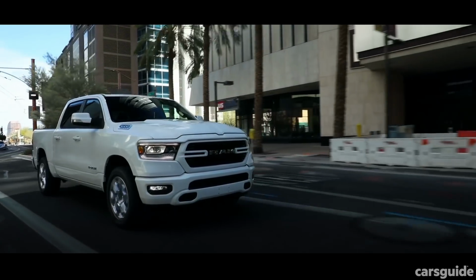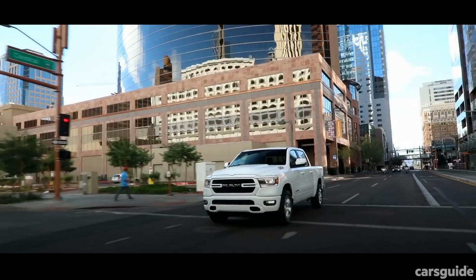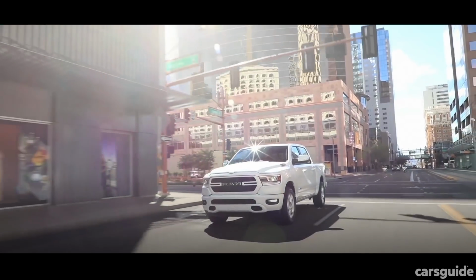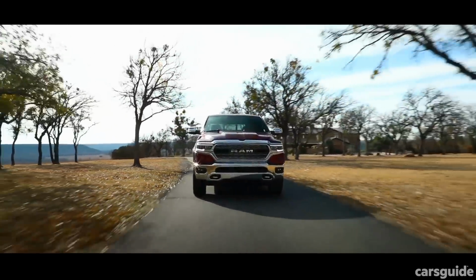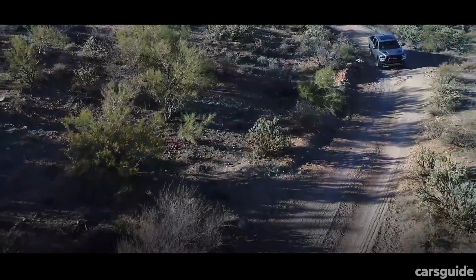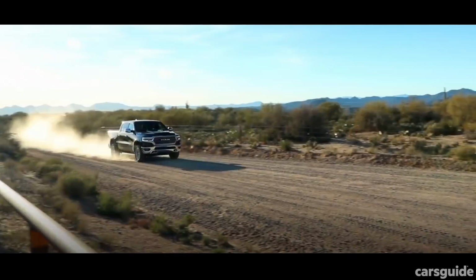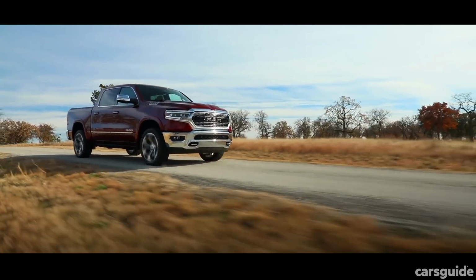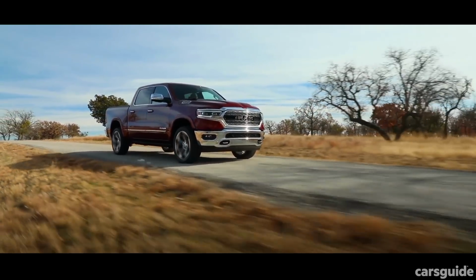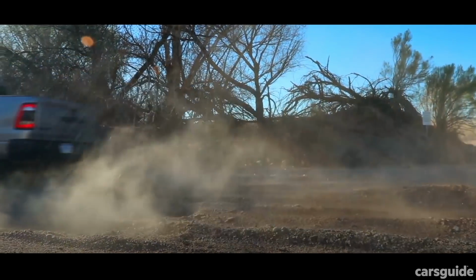Ram has made a big deal about making its new 1500 as car-like as possible, essentially ditching the tough, rugged image for something a little more luxurious and tech-focused. And I've got to say, they've largely succeeded. The new 1500 doesn't look or feel anything even approaching agricultural inside or out. There's plenty of features, of course: Apple CarPlay, premium materials, adaptive cruise control, AEB and blind spot monitoring. There's available air suspension, and Ram is promising twice the interior storage of its closest competitors.